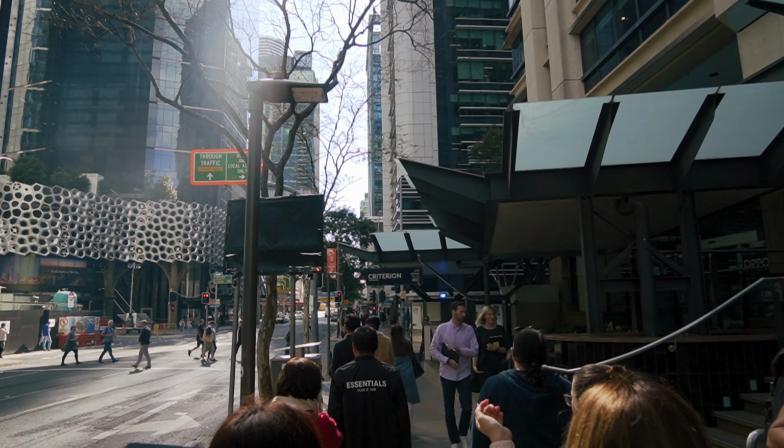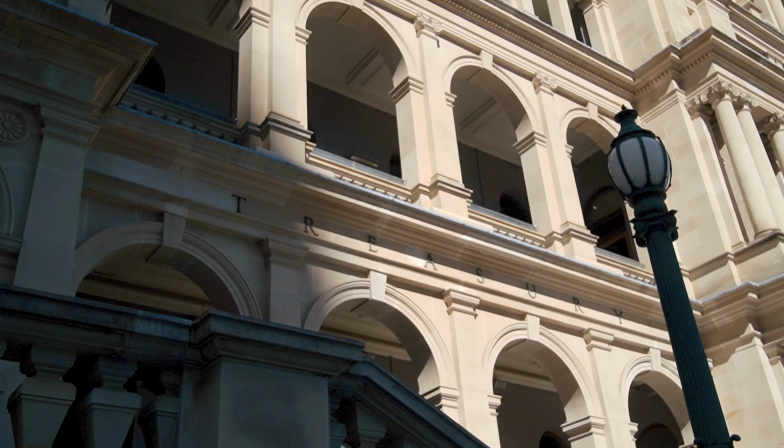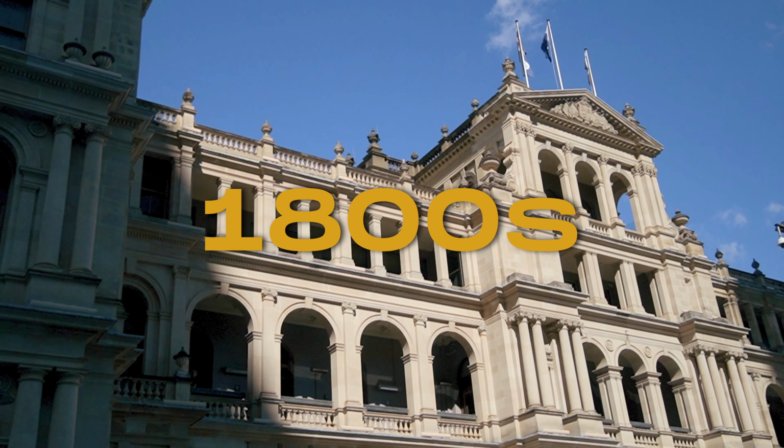I didn't know that we were actually in an area where I can immediately check off one thing. See, this building right here is the old Treasury Building. It was built during the 1800s and now it's converted into a casino. But more on that later.